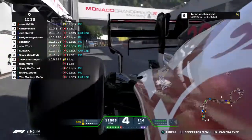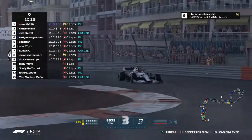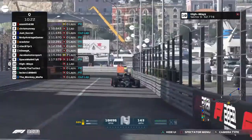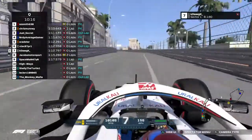Looks like JKeSport Motorsports finishing up yet another lap here on the medium tires. This should be a much more competitive time, and it's a 13.2, so that puts him up into 8th place. Still not as high as he would have wanted to see. Here we got Chris Money. Yeah, he's going back into the pits. I think K-Dog is on the lap in the Haas, currently 7th place on the grid.